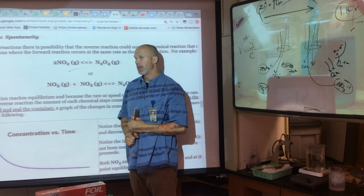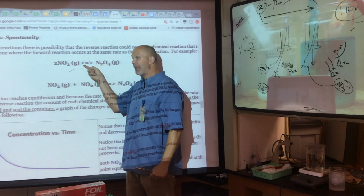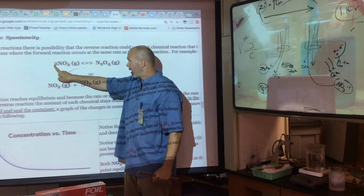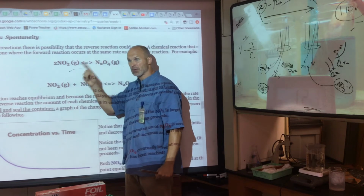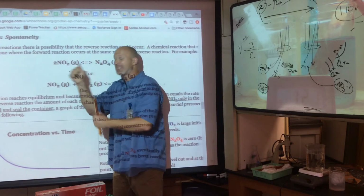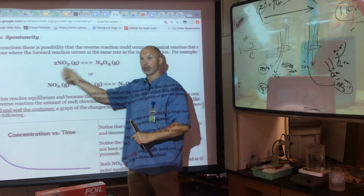Now, what does that mean? That means for every two of these, you produce one of these, but double arrow means, if you're at equilibrium, as fast as NO2 comes together to make N2O4, N2O4 decomposes. I'll say that again. As fast as two NO2s collide and synthesize N2O4, one N2O4 decomposes.